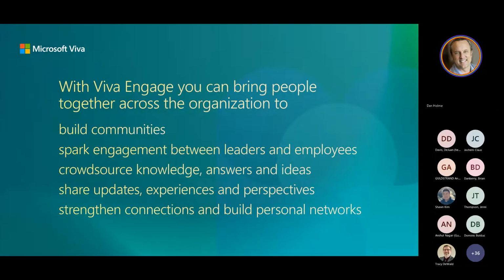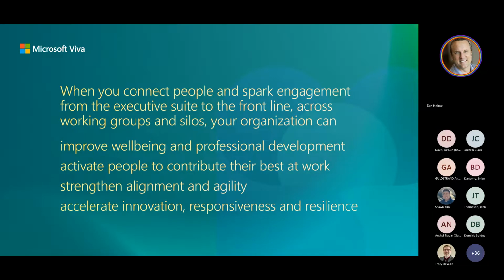I'll share these slides with you so that you've got some opportunity to use them for adoption materials, but these are the core use cases for Viva Engage: building communities, engaging leaders and employees, crowdsourcing knowledge, answers, and ideas, empowering individuals to share their updates, experiences, and work and perspectives, and finally, strengthening connections and building personal networks across the organization. These core use cases are extremely powerful at the organizational level.